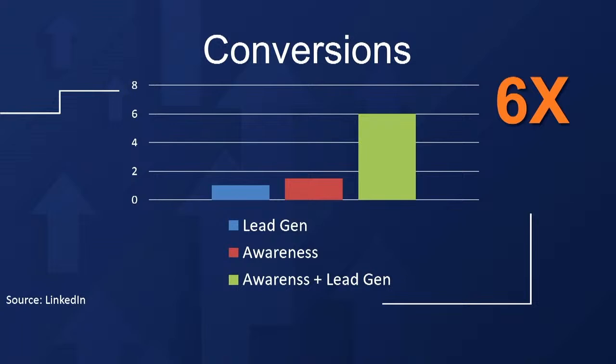Now, according to LinkedIn, when you take this approach, when you've got advertising in market at different stages of the funnel, so top of the funnel awareness, mid-funnel, bottom of the funnel, your conversion rates are actually 6 times more than if you try either one.